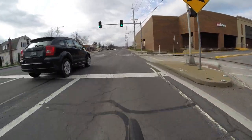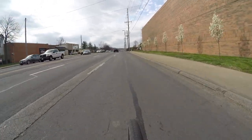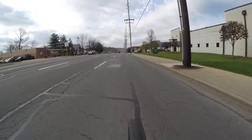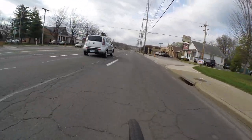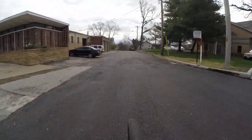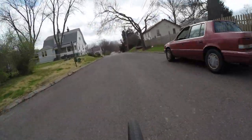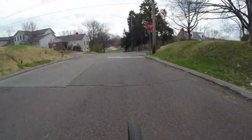Tip of the day. Protect your saddle. Protect your bike saddle. I'm gonna give you some tips. Get all the way over. Woo. How do you protect your bike saddle? You cover it up, but with what?